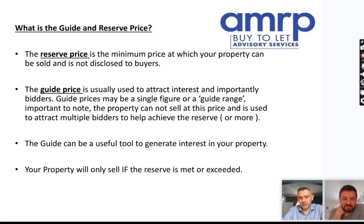There's generally confusion, I guess, about reserve and guide. But I think they're important because I know your team use them quite strategically, don't they? And I guess the aim of the session was how to achieve the best price. And I know this is part of your mission, isn't it? To price to generate interest. Yeah. Generate bids, to get the best price.